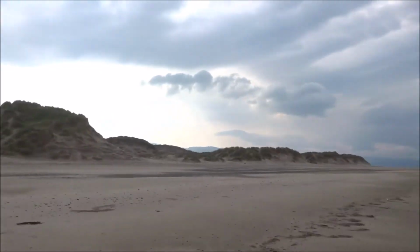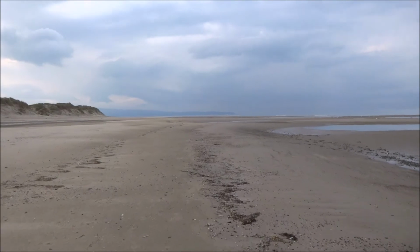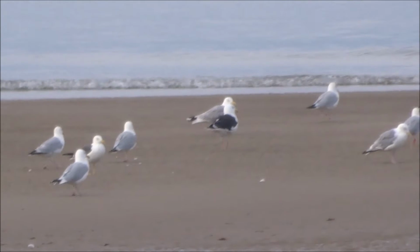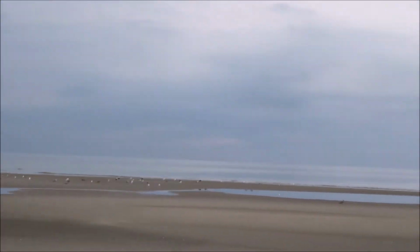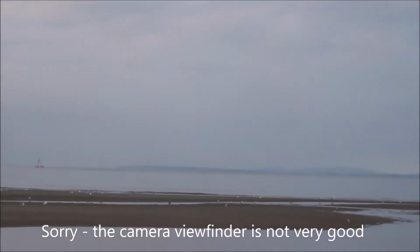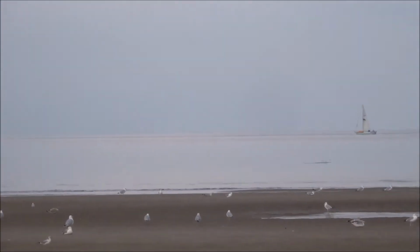Now, somewhere along here, I'll strike back to the car across the dunes. I haven't noticed those birds before. I don't think they're seagulls. They've got kind of black patches on them. I don't know what they're called. I say I was going to go to the surf, but there's not much of a surf, and I don't like to disturb the seagulls. I'm the intruder here. Nature has gone back to nature, you might say. Humans have disappeared.